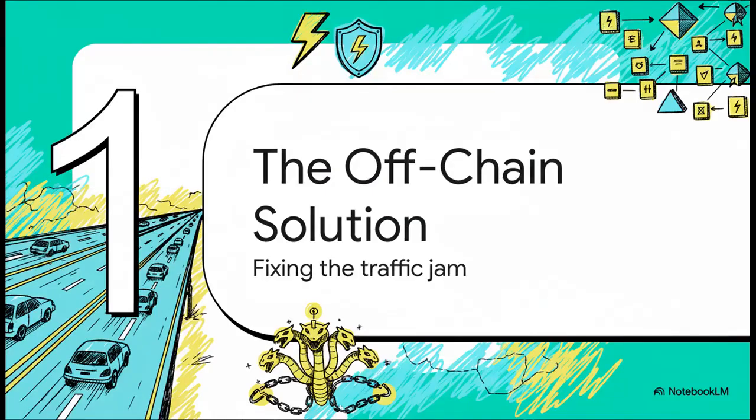So the really clever answer that engineers came up with is surprisingly simple when you think about it. They just asked, what if we could get most of that traffic off the main road? And that's the whole idea behind off-chain scaling. It's all about building these little side roads or express lanes where transactions can fly by super fast without ever clogging up that main blockchain highway.